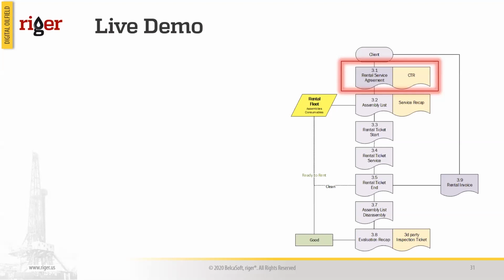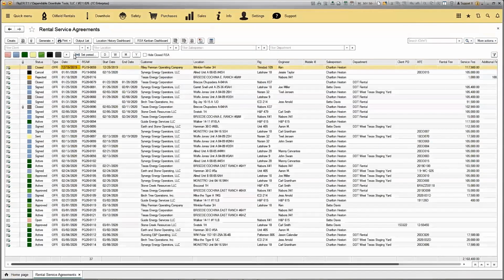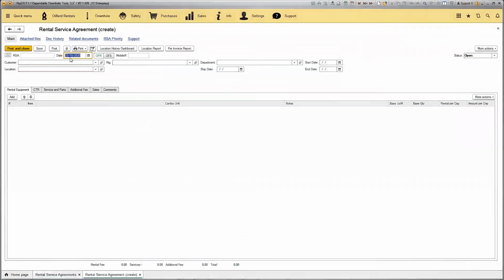So let's do the live demo. So Ashley will show you how things are working on the rental service agreement, how rental service agreement and CTR work together. First, we'll start with the downhole module at the main bar. Open our rental service agreement and create.